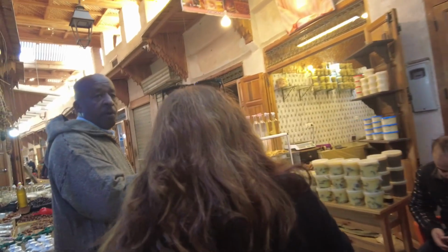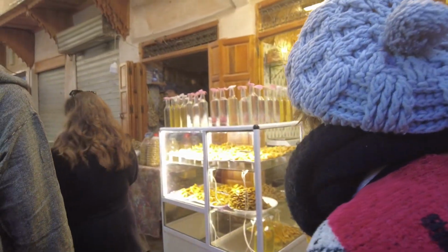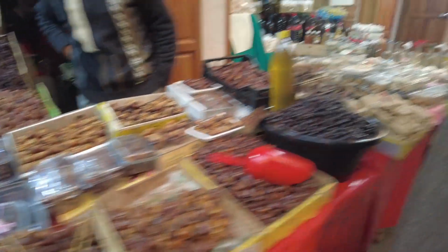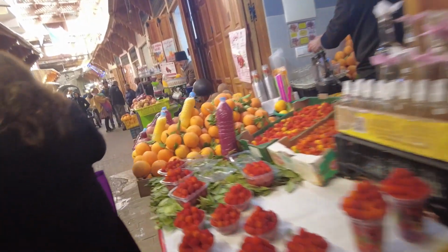Confit meat, meat preserved in fat. Fat, yeah. Snails. Snails, yeah. Okay, it's on your left hand.